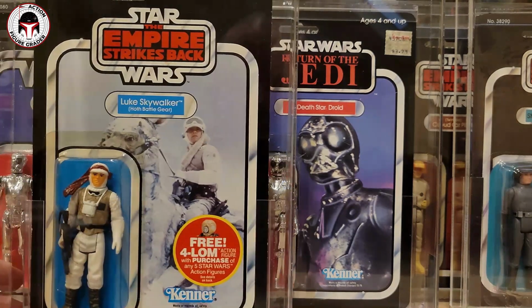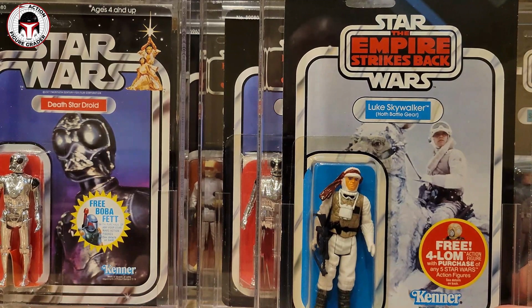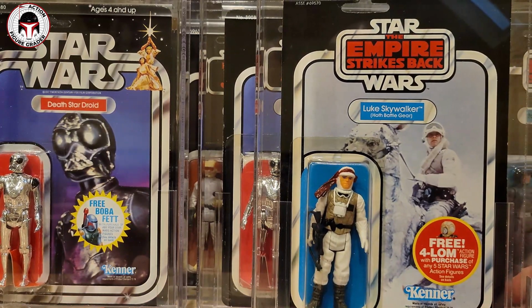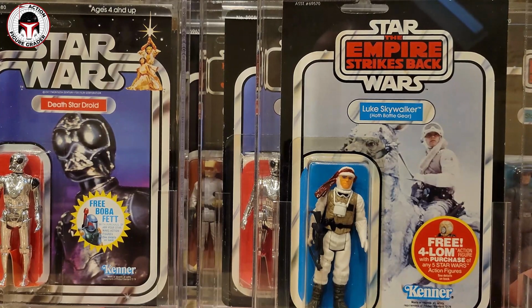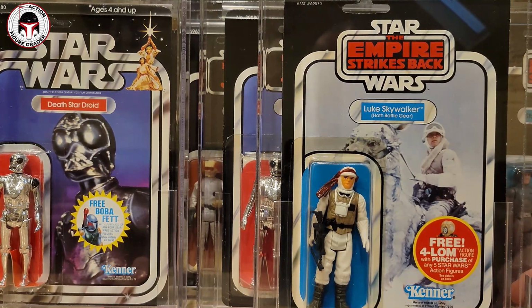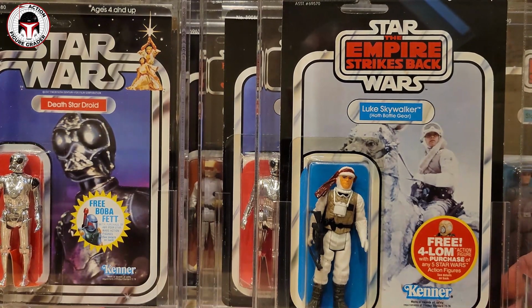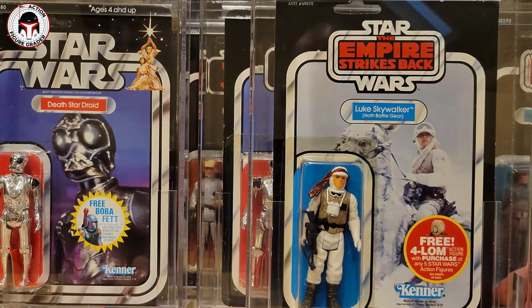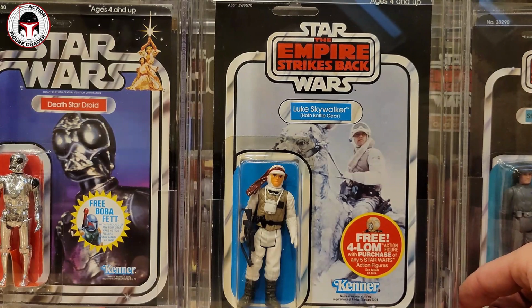And I certainly sold off a lot of items. This was not all free cash I had sitting around. I had to sell a lot of modern graded items, both Power of the Force 2 and Vintage Collection, to afford a lot of these items. I didn't keep track exactly of all the different sales I made, but I probably sold 30 to 40 different TVC and Power of the Force 2 high-grade items to kind of plow back into vintage Kenner items. And I don't regret it at all, although certainly I had some beautiful examples that I'm going to miss.